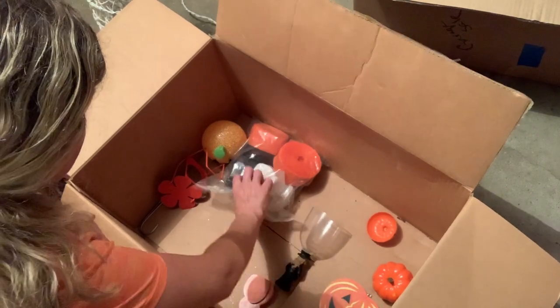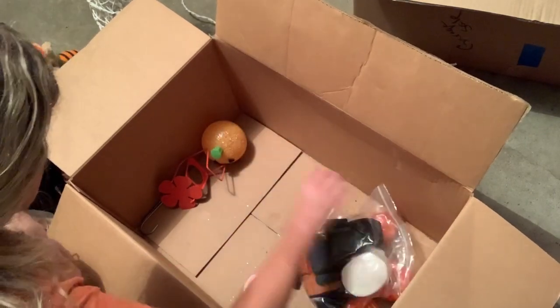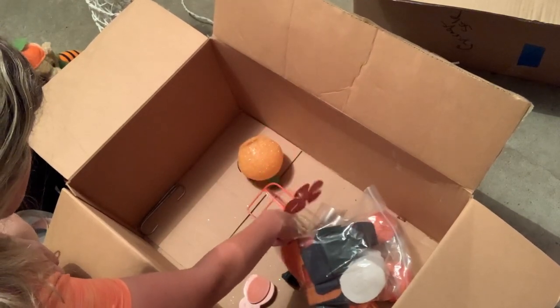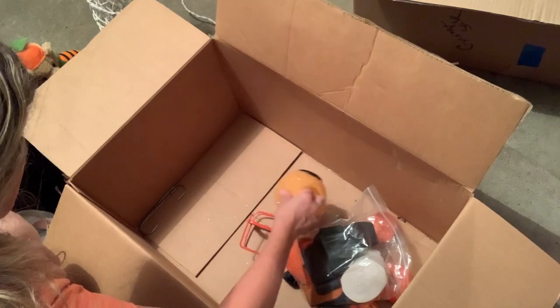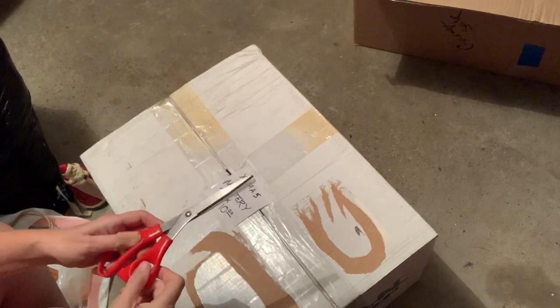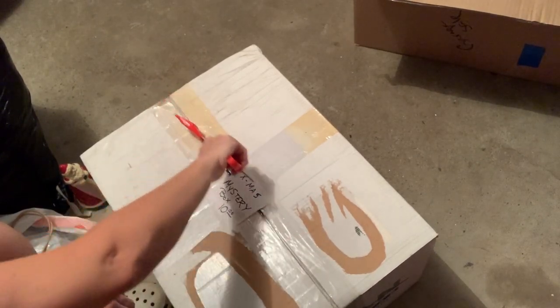Oh, streamers. That's weird. It's like a little chair. All right, that's that box. Let's do the next one. All right, this is a Christmas mystery box, $10.